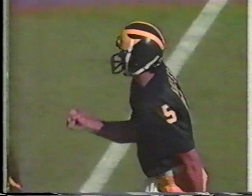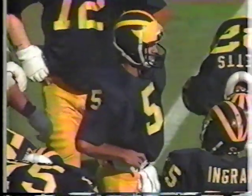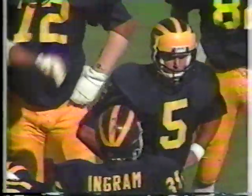Whoa, we got another one. Holy cow, Larry, this is great, isn't it? Three outstanding football games here and three straight weeks of coverage of Michigan football.